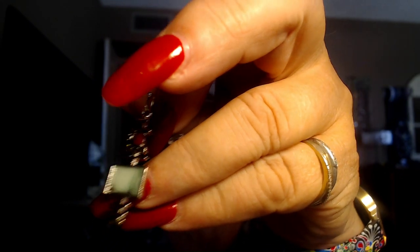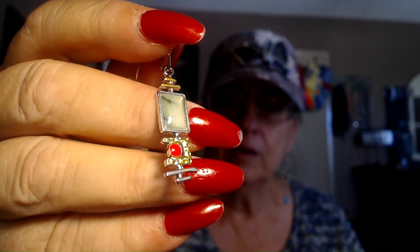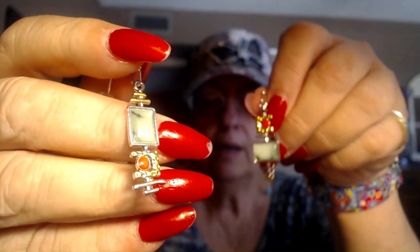Love that. And then this one's a little bit different. It's the same part of the same set, but yet it's a little bit different. There we go. Focus. Got it. So they're kind of reversed, but with different shapes.